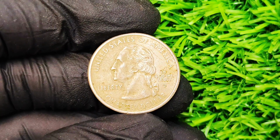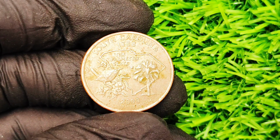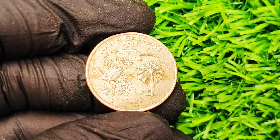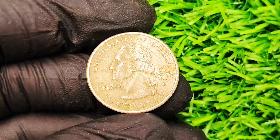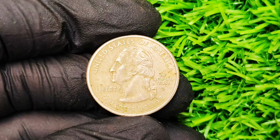You see, in the minting process, blank discs of metal, called planchets, are fed into giant presses. Sometimes, a leftover blank from a different denomination, like a Lincoln cent or a Sacagawea dollar, slips through. When that happens, the design of the quarter is struck onto the wrong metal. Most of these errors are caught, but a few escape. And in 2000, one slipped into circulation.